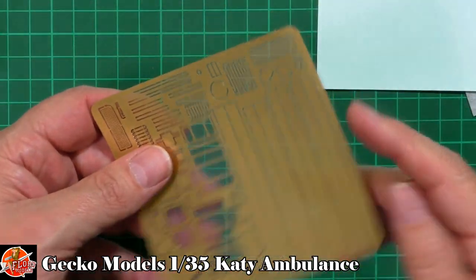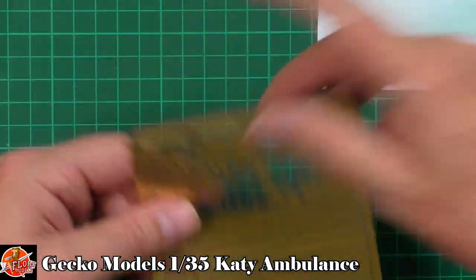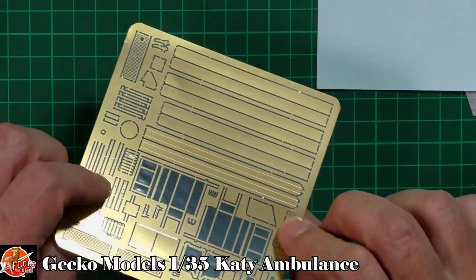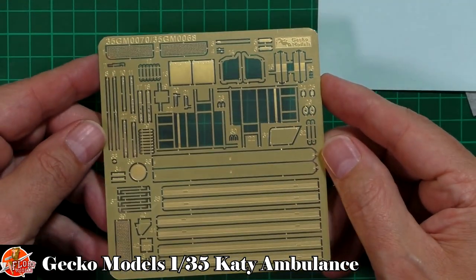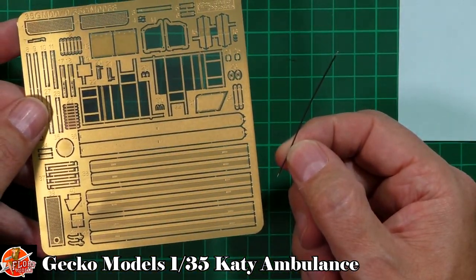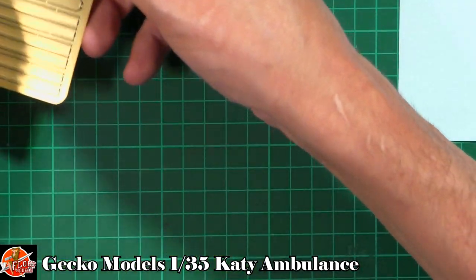Okay, so we start on here. Make sure we are on the right way up. I think it's this way. There we go. You can see there's all your photo etch work. A lot of bending and folding down in there, but it is all ready for you just like that. So that's very nice indeed. We also get a little bit of wire as well. So that's quite nice. I'm going to put that wire in there before it gets lost.